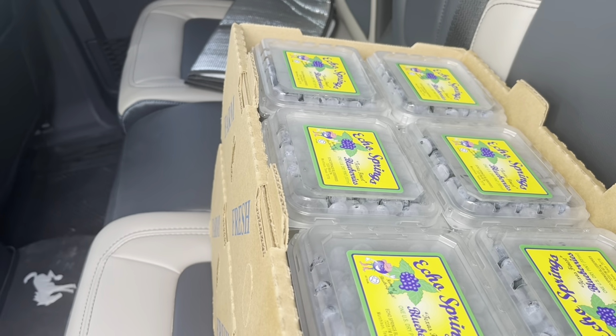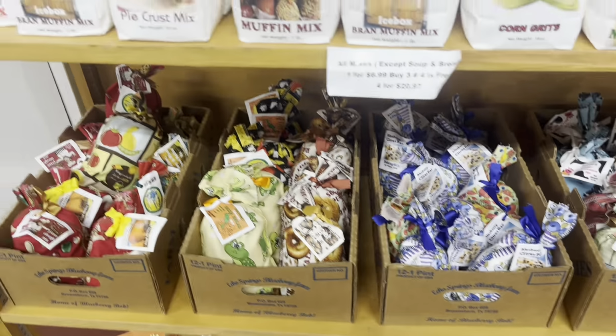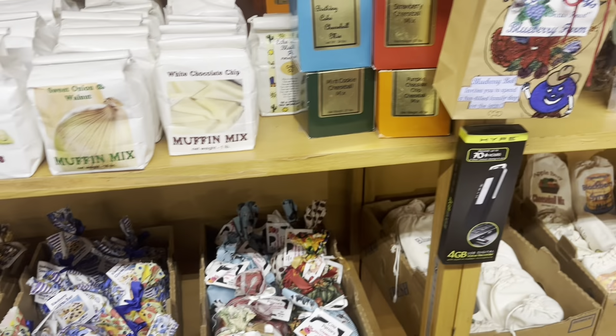And I talked to one of the farm owners. She said this is the best harvest they've had in years. So they were able to do a really good deal like that. So I ended up getting 18 pounds of blueberries.